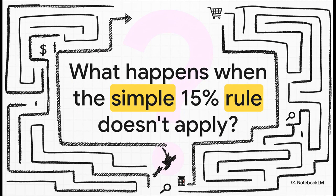Okay, but what about when that simple 15% rule just doesn't fit? And trust me, that happens more than you'd think. This is where GST can start to feel like a tricky maze. You've got your main path, sure, but then there are all these detours and hidden turns. So what we're going to do is walk through this maze together, step by step.